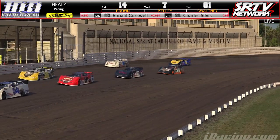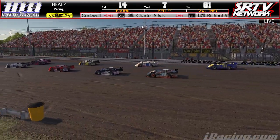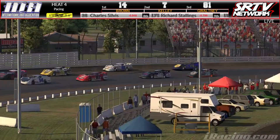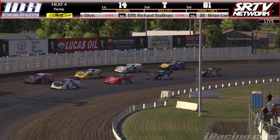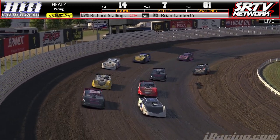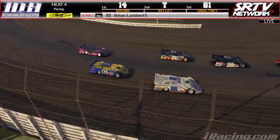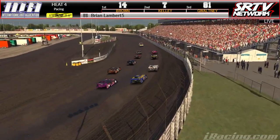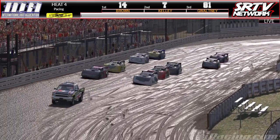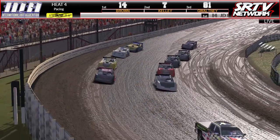Fourth row is going to be the 28 of Hollywood, Charles Silvas, and on his outside is the 175 of Richard Stallings. You see him in that blue late model over there trying to pop wheelies and stuff. Fifth row, that's going to be Brian Lambert in the 15 car starting tail end of the field. They're going to make their way around one more time, and heat race number 4 will be underway.